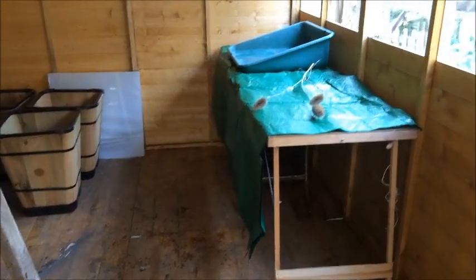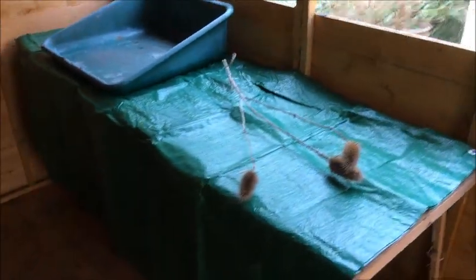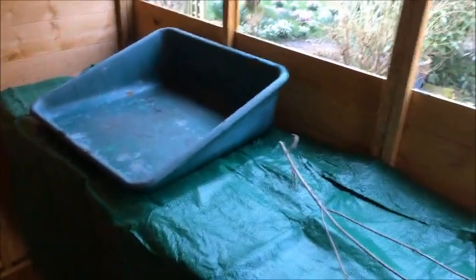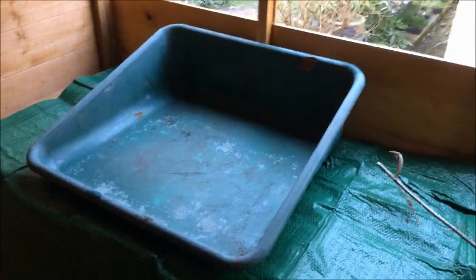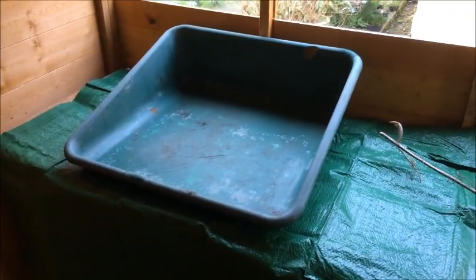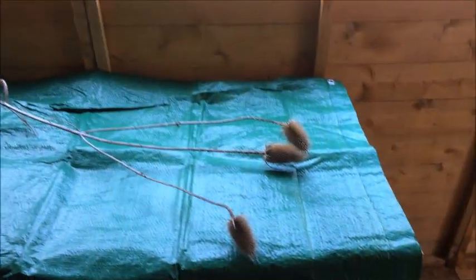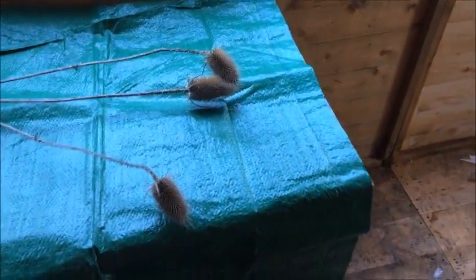What do you think of that? Very temporary, old paint table and a piece of tarpaulin. This is the old potting shelf from the greenhouse. It means that I can work undercover now. Everything will stay dry. And look, we've even got some teasel heads here. Now, where am I going to hang those?